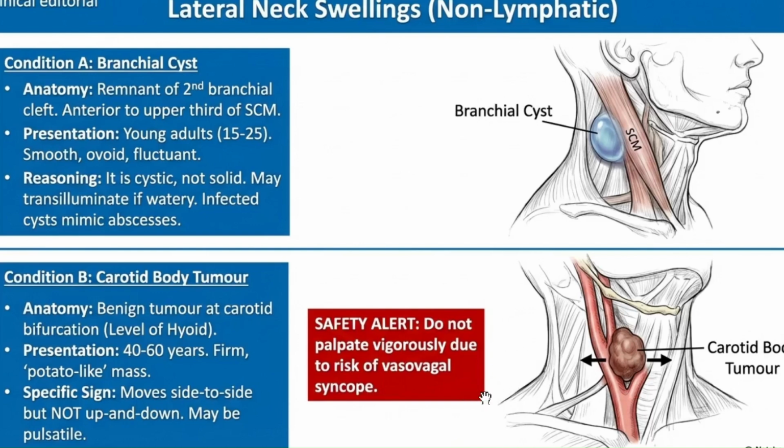So it's physically attached to the artery. Right, and since the artery runs vertically up and down the neck, you can move the tumor side to side. But not up and down. Exactly, it's tethered on a track.